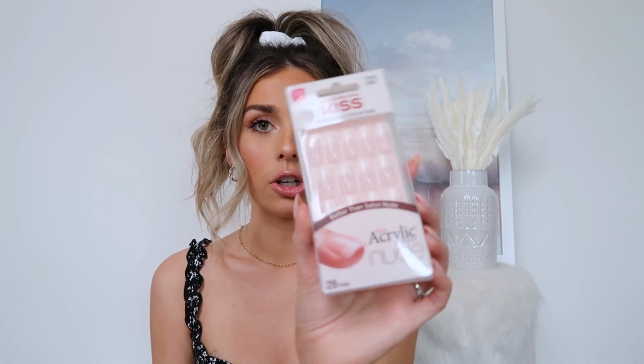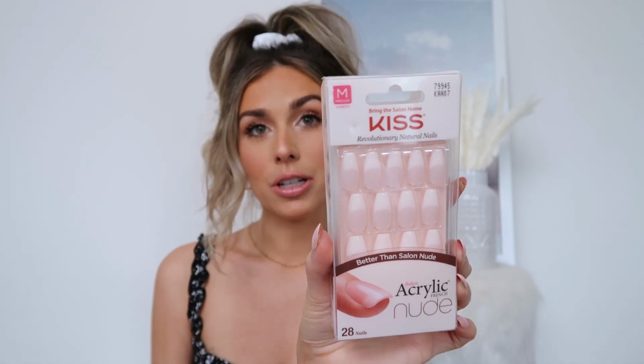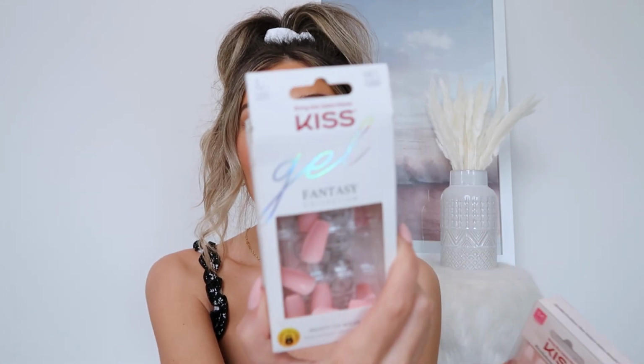I also bought these Revolution Natural Nails. This is their acrylic French nude, sort of similar style. I haven't tried these yet, so I don't really know how long they'll be, but you can see on this box it has an M on it for medium length. This one has an L for long, so these are a little bit shorter and may end up working well for me. So I'll keep you guys posted once I try these out and if I do end up needing to file them at all. But long story short, if you are doing your nails at home and want to try a new press-on option, definitely try out the Gel Fantasy. They're amazing, and then I'll report back, of course, when I try these out.